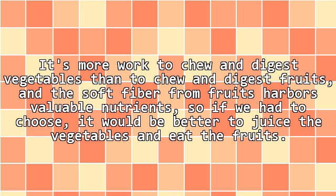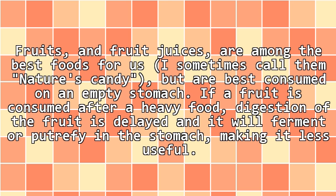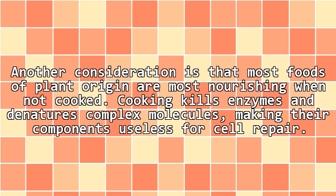It's more work to chew and digest vegetables than to chew and digest fruits, and the soft fiber from fruits harbors valuable nutrients, so if we had to choose, it would be better to juice the vegetables and eat the fruits. Another consideration is that most foods of plant origin are most nourishing when not cooked. Cooking kills enzymes and denatures complex molecules, making their components useless for cell repair.